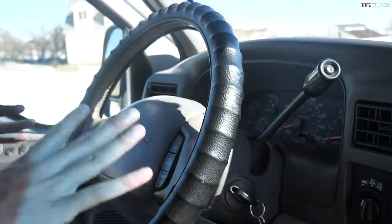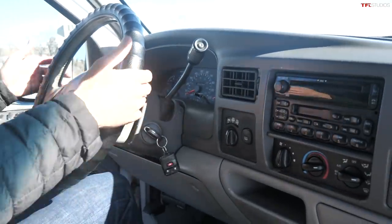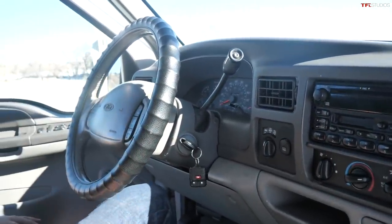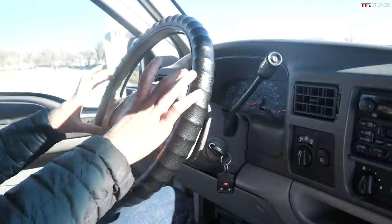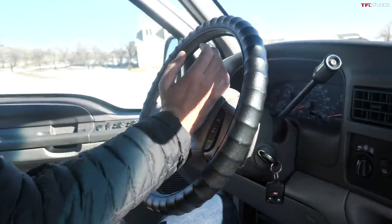So as you'd expect, pretty much everything on the dash is shared with the F-250, and it's very basic by modern day standards. So like the steering wheel, it looks like something out of an airport van, because it is something out of an airport van. So you've got two basic spokes, some cruise control buttons, and then your horn.